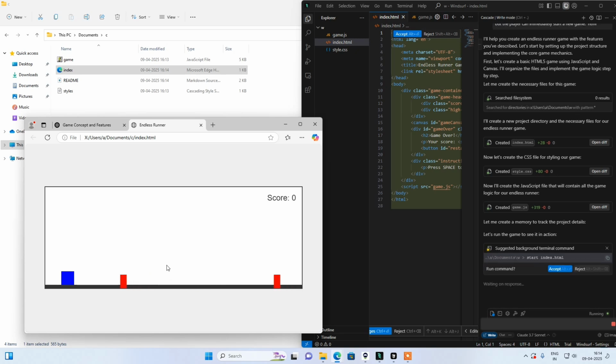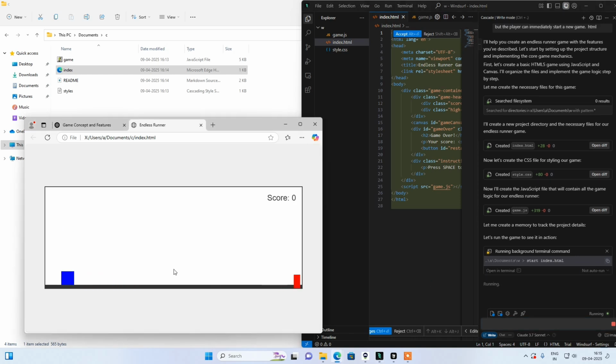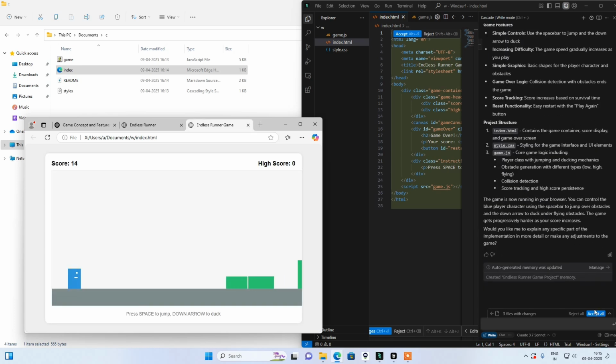As you can see, the game Cursor made is the same throughout, and the only thing happening is the speed slightly increasing over time. The obstacles are not changing, their duration, height, width, nothing changes, they just keep appearing again and again and again. Let's run the command it is asking here. I need to be active everywhere, so pretty boring game it has made here.